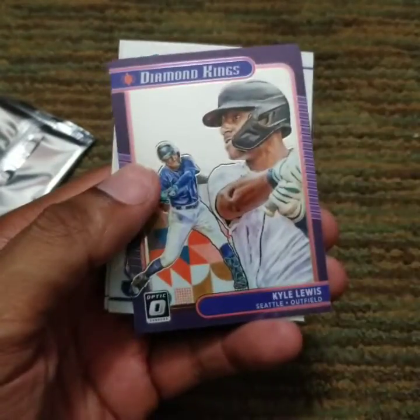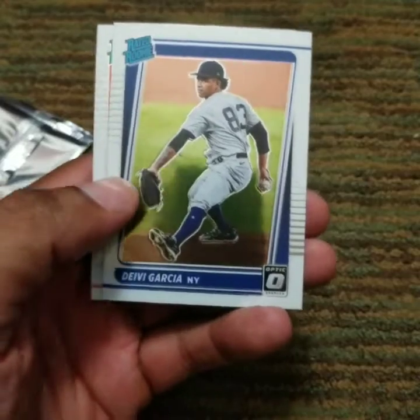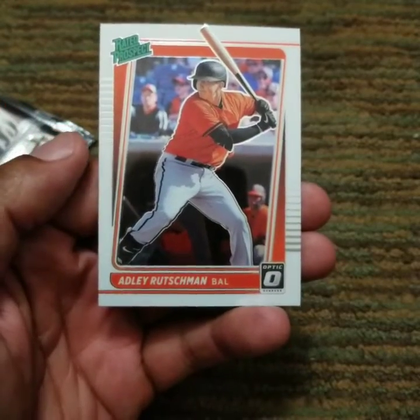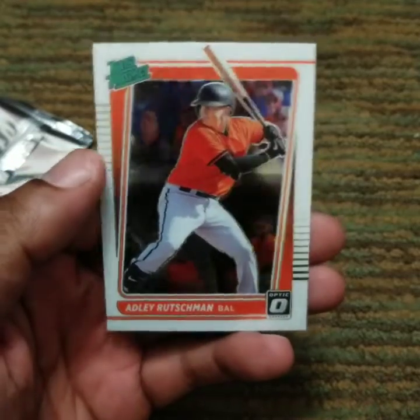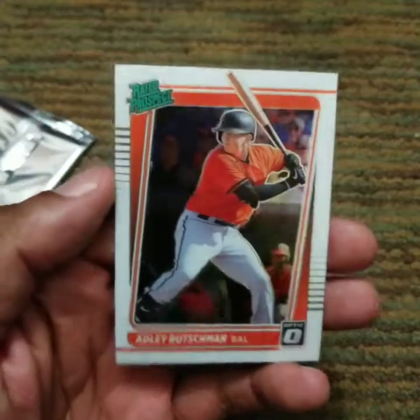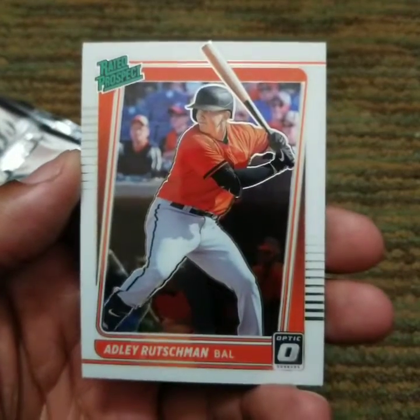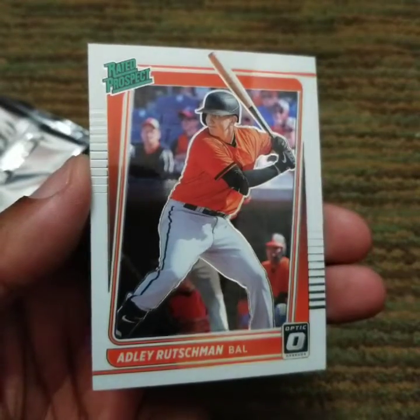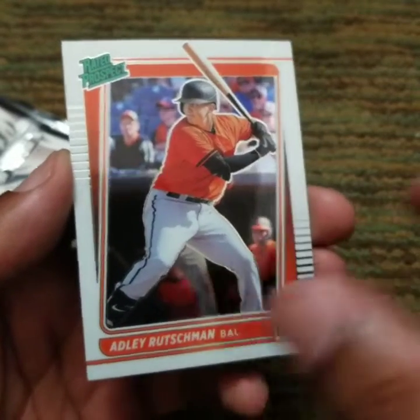Lucas Giolito, Kyle Lewis. Oh, an Atlee Rutschman rated rookie. Now that's what I'm talking about. Or I'm sorry, a rated prospect. Great card to have. Something that's definitely worth sending off to get graded.